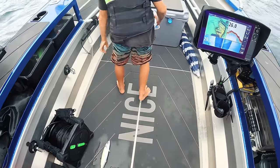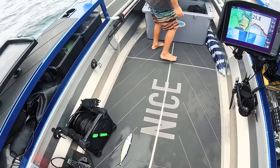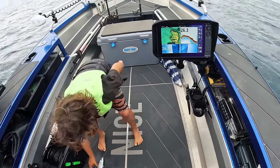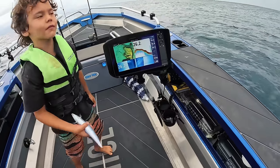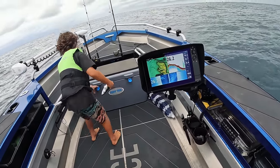Put these guys on the ice. Seems as they've passed away in our bait bucket, unfortunately. Oh, look at that, Fox. Yeah, no, I mean on the sounder.